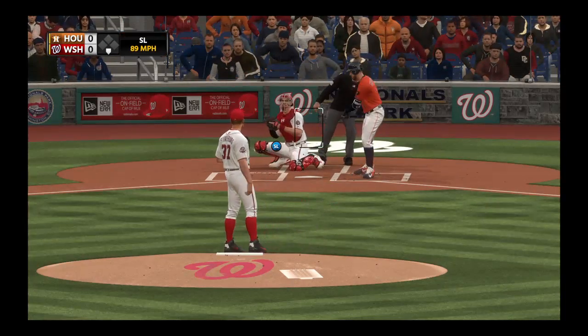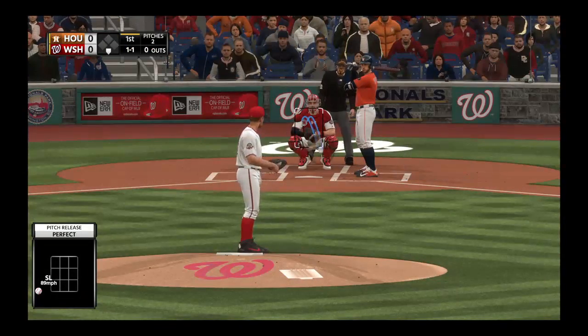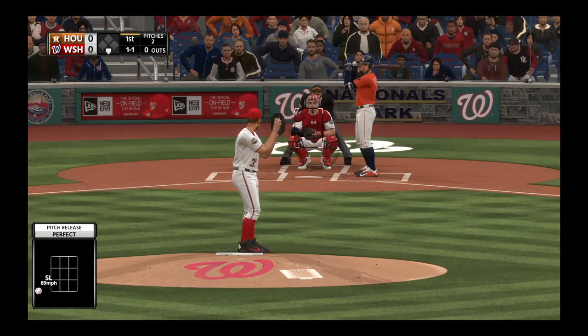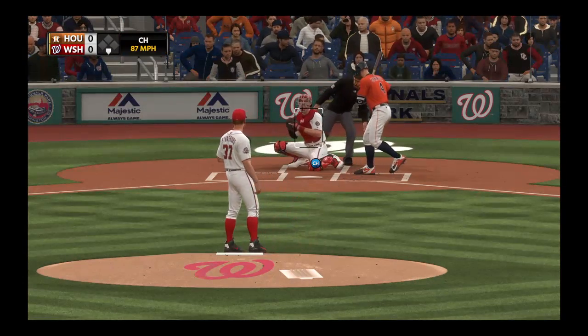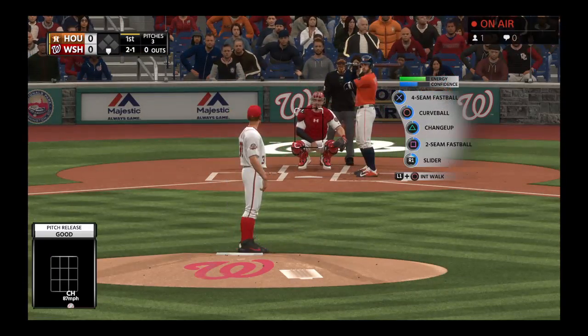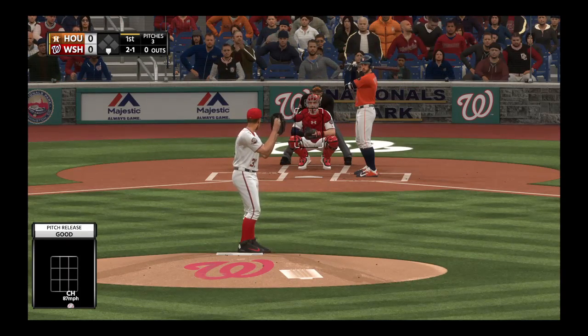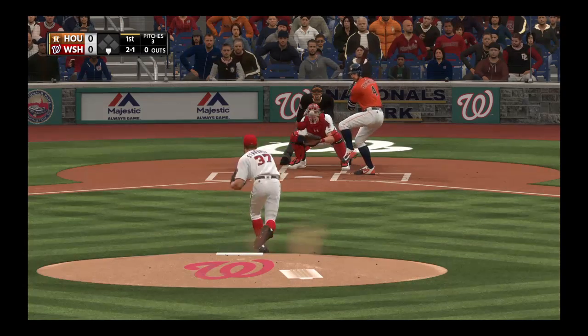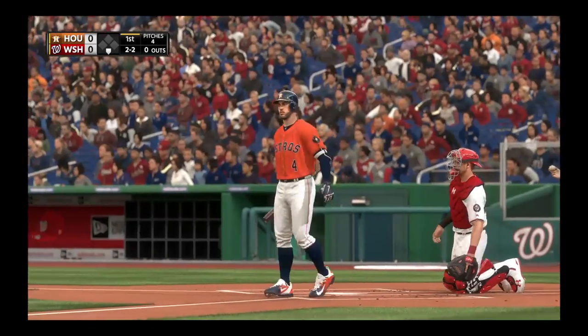A ball and a strike to Houston's leadoff batter. Temperature here at game time, 61 degrees. And they'll come back with one in the third as the count moves to 2-1 now. The 2-1, to the left side, but it's well fouled.